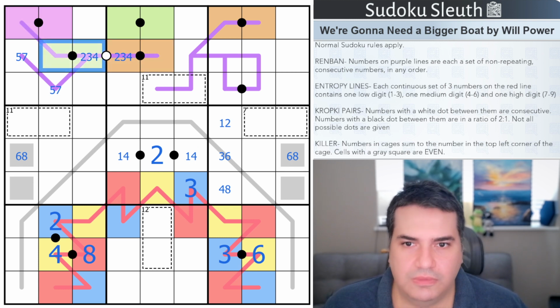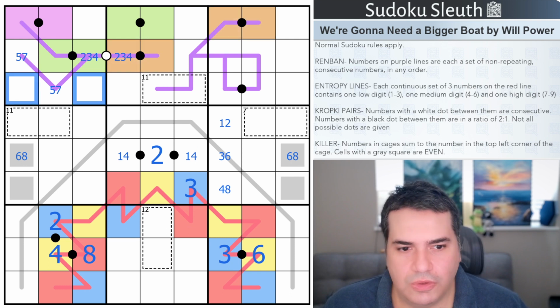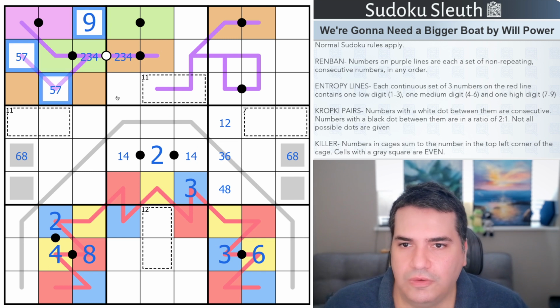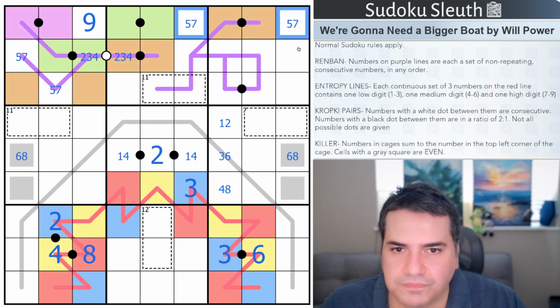Now I have purple and orange looking at this setup. This is a green set. I'm actually going to assume that this is almost certainly going to be green. Actually, better yet, orange means these are orange, because, you know, orange doesn't contain 5 or 7. This is a 9, because it's the only cells that are not part of the black KROPKI dot sets. These are 5 7s.